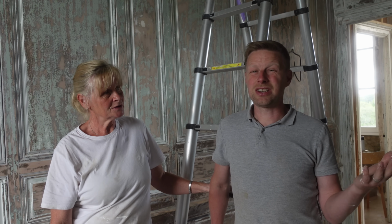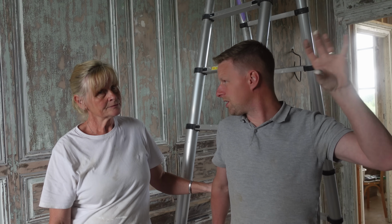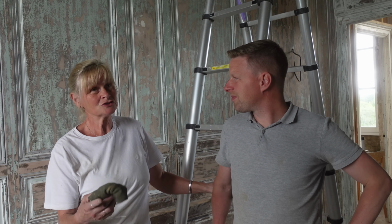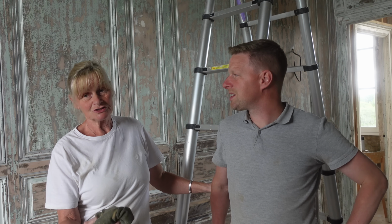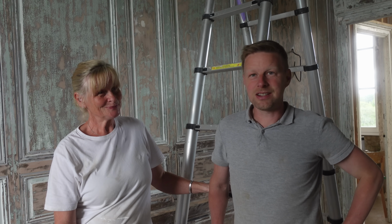We don't want to go through all this effort and all this expense only to get blotches in the paintwork. I know, yeah. And with this being such a light colour, you're going to spot it straight away, aren't you? Exactly. So we'll crack on now. We'll get our brushes ready, we'll get our paint sorted, and we'll get painting.